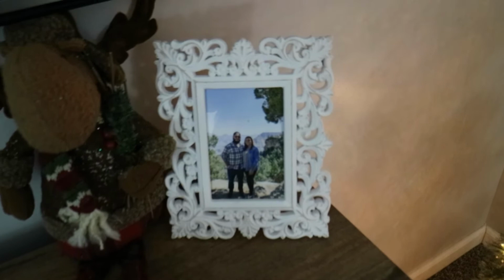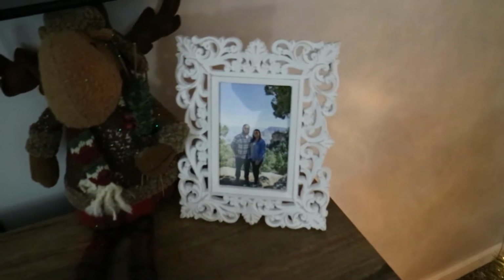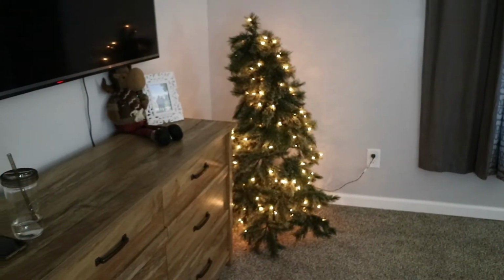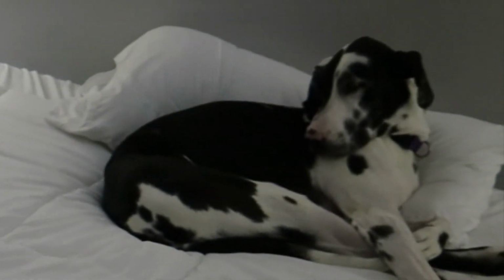And then I moved this picture. It was down on our console table in our living room, but there wasn't room after I put the Christmas decorations up, so I just moved it into our room and then put this little stuffed moose here. But that's all that's on our dresser. This is just my water because my throat is all messed up, and my phone. But yeah, we have a ginormous TV in here, so there's not a lot of wall space anyways. And then just the tree, and then our side tables right there. And that's pretty much all for our room.